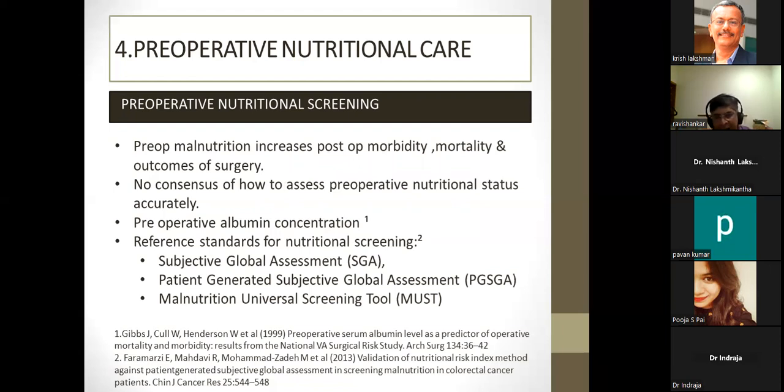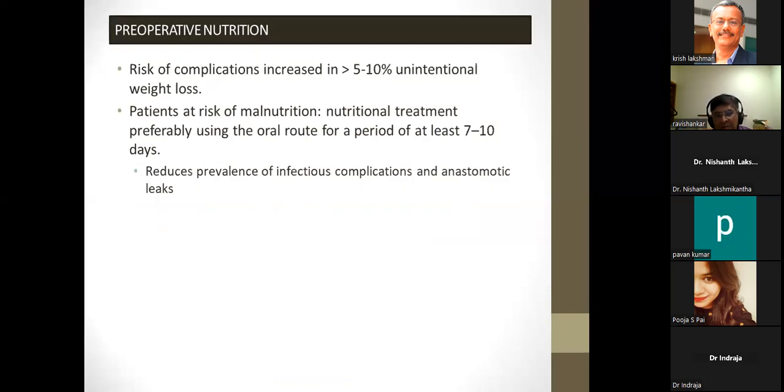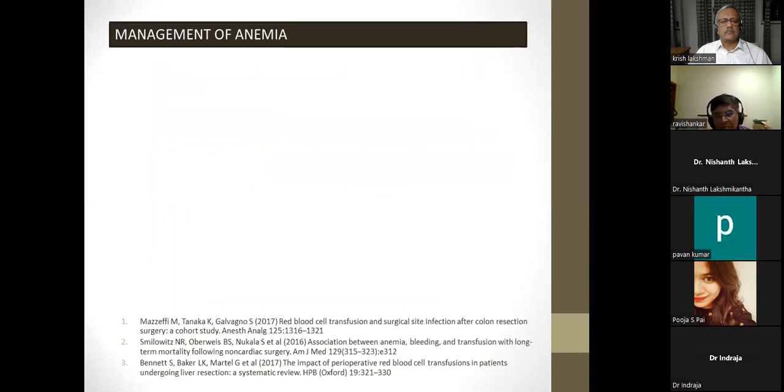And they've given certain reference standards for nutritional screening, like subjective global assessment score, patient-generated global assessment score, and malnutrition universal screening tool. So the risk of complication increases with more than 5 to 10% unintentional weight loss. And patients who are at risk of malnutrition should be given nutritional treatment, preferably using the oral route, for a period of at least 7 to 10 days before the operation. And it helps in reducing the prevalence of infectious complications and anastomotic leak.